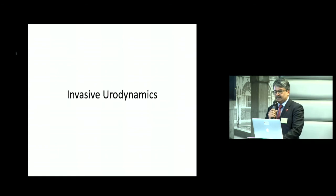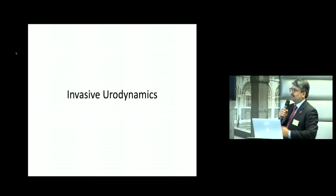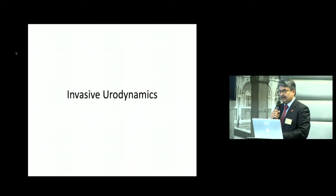Moving on to the invasive urodynamics, I think it would be fair to say, and I'm happy to be corrected, that for most urological conditions at Great Ormond Street, we tend to ensure that these children have had an invasive urodynamic study prior to renal transplant. For the nephrological causes, I think it would be uncommon, but for almost all urological conditions, we would ensure they have invasive urodynamics.